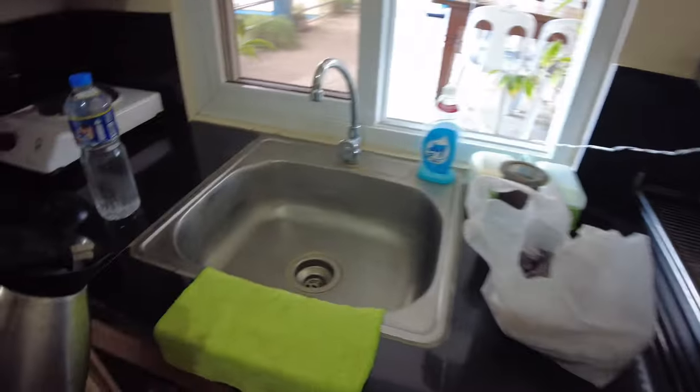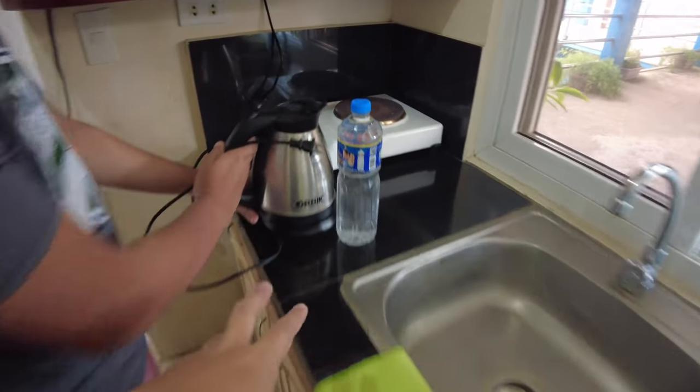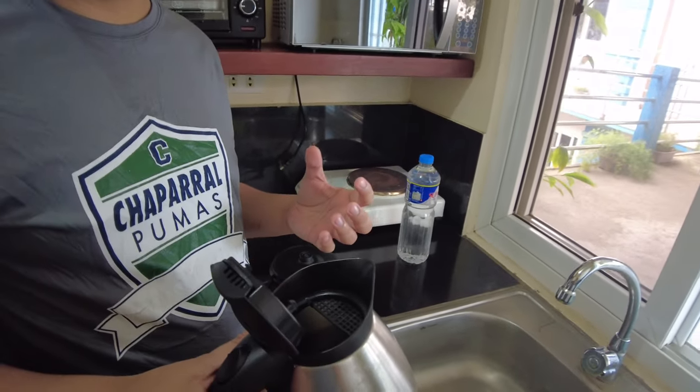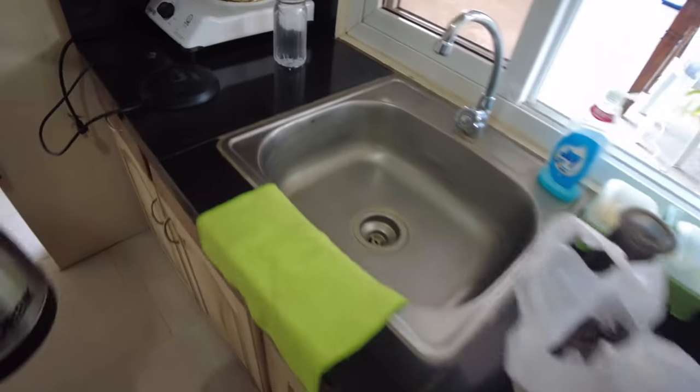What's good about this place is that we can borrow some of their kitchen stuff. So we have kettle, perfect for our coffee. Let's see, glasses, spoons. But we bought disposable spoon and fork last night. But is it a mug? Oh yes, we don't have mug. So the big problem now is wala kaming mug.